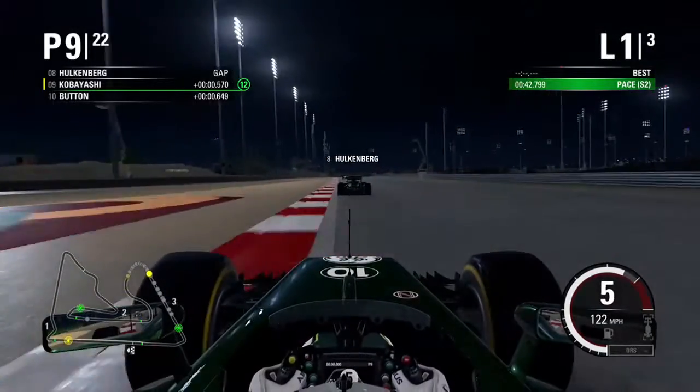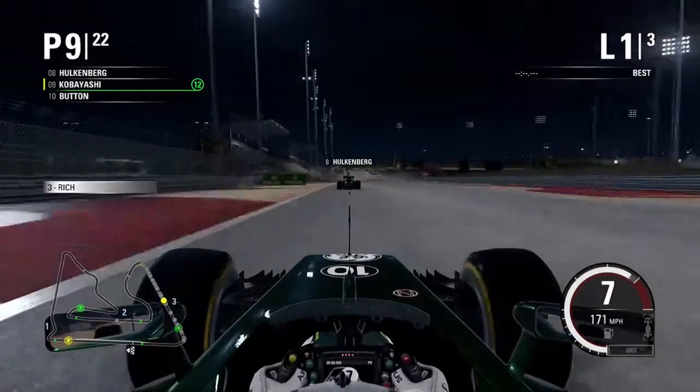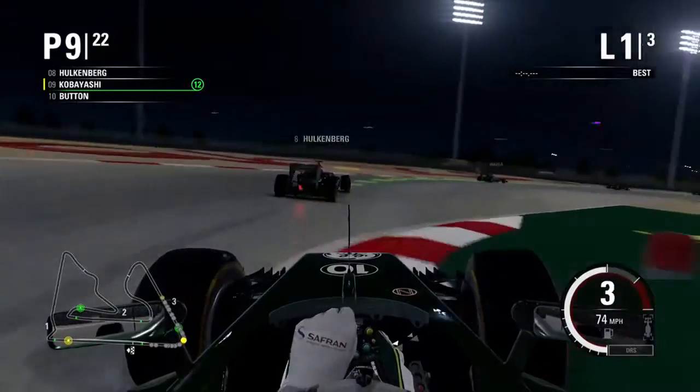Qualified 15th, and now we're in 9th position. Incredible performance as we go up to Rich for a little bit to get max acceleration. Could we actually get past Nico Hulkenberg? We are looking quite quick behind him. Could he have a problem?